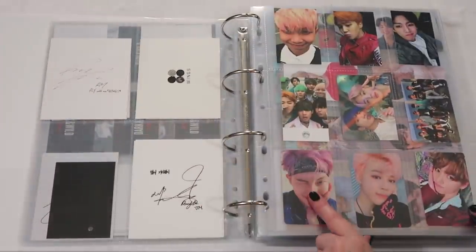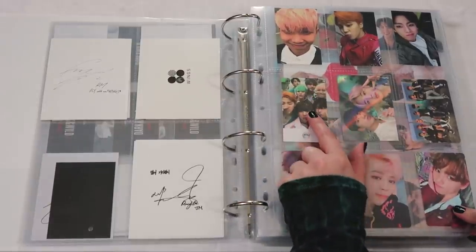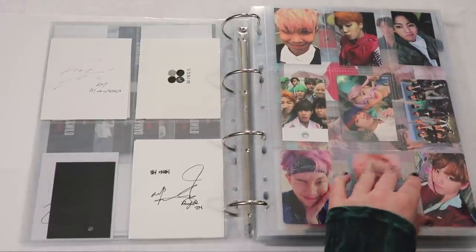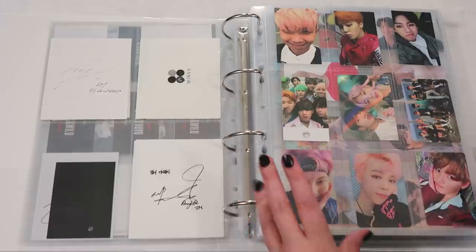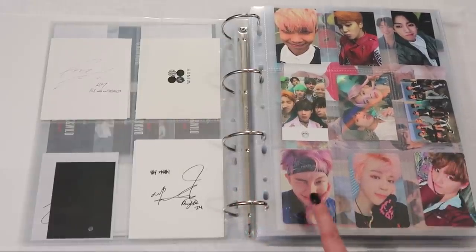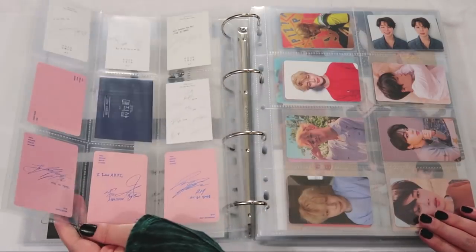Then we have the other HYYH Part 2, and a random Jikook Fifth Muster hollow. Listen, I just really wanted to fill out the 9 pockets, okay? And then we have You Never Walk Alone with the iconic Namjoon Grape June. So beautiful. Love that card.